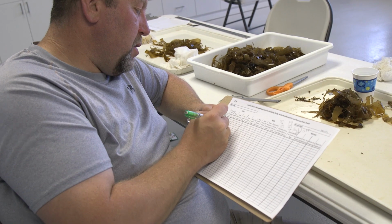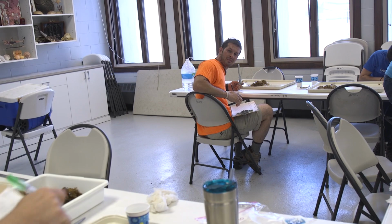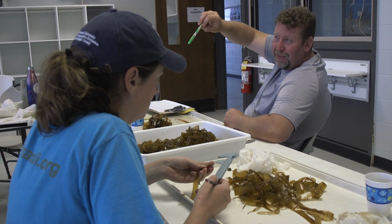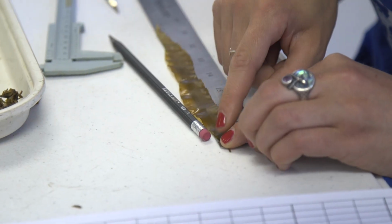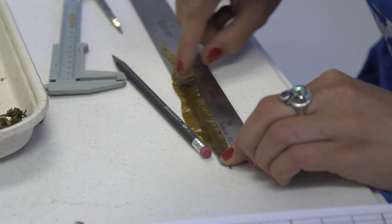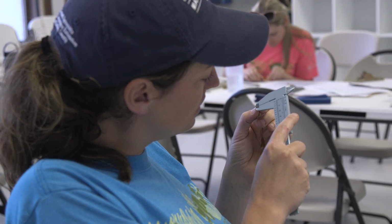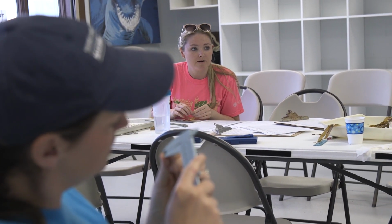So kelp, like any plant, seaweeds are plants, they're primitive plants. They use nutrients, especially nitrogen, to grow. So as the plants grow, they absorb the nitrogen out of the water column and incorporate that into their tissues. So kelp specifically is a very fast-growing seaweed, and it actually is able to pull out a lot of nitrogen in a short period of time. And being that it grows in the wintertime, it's actually doing this at a time when pretty much most other plants are dormant for the season.